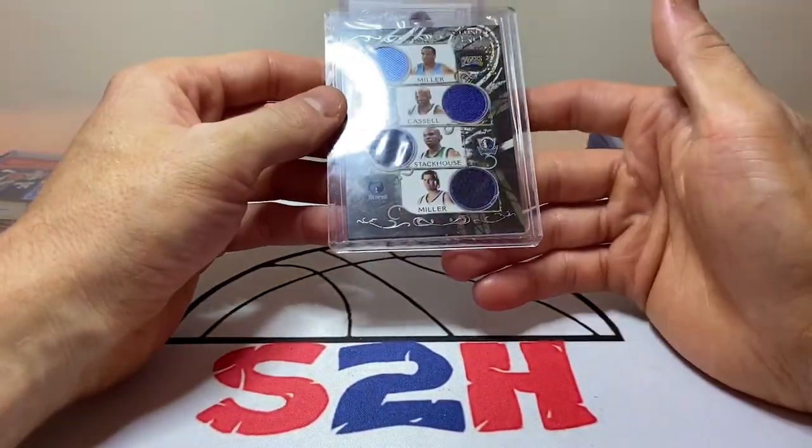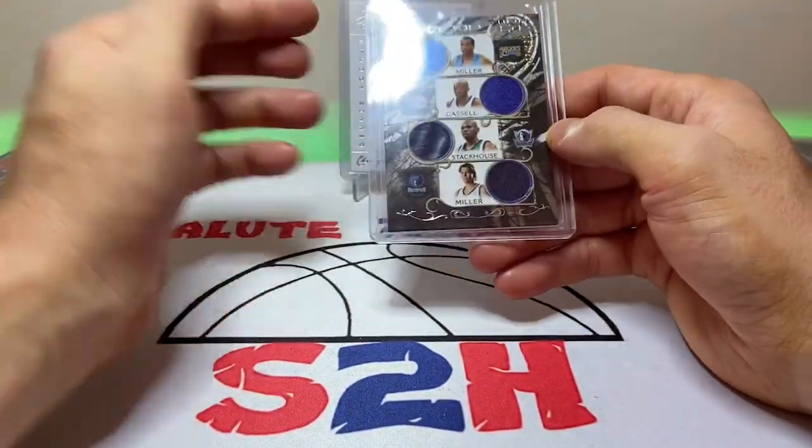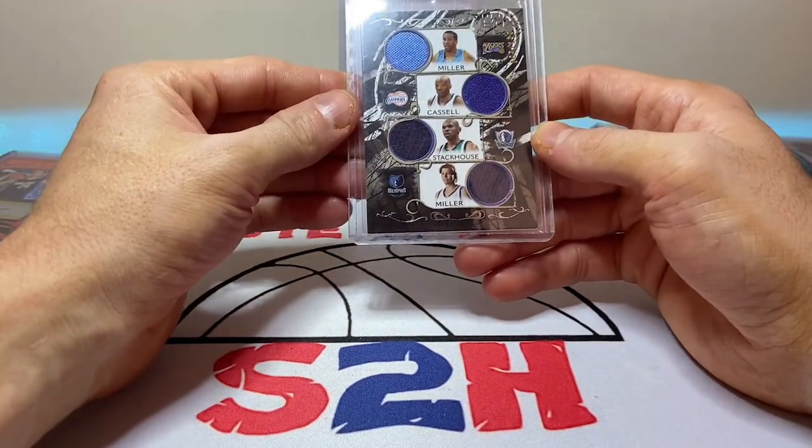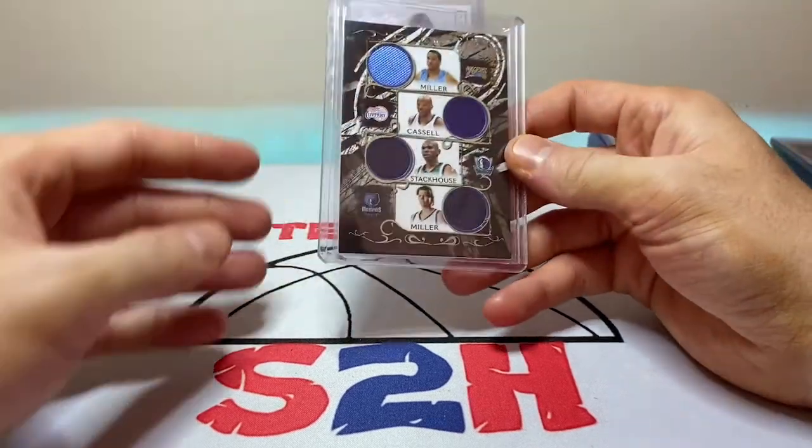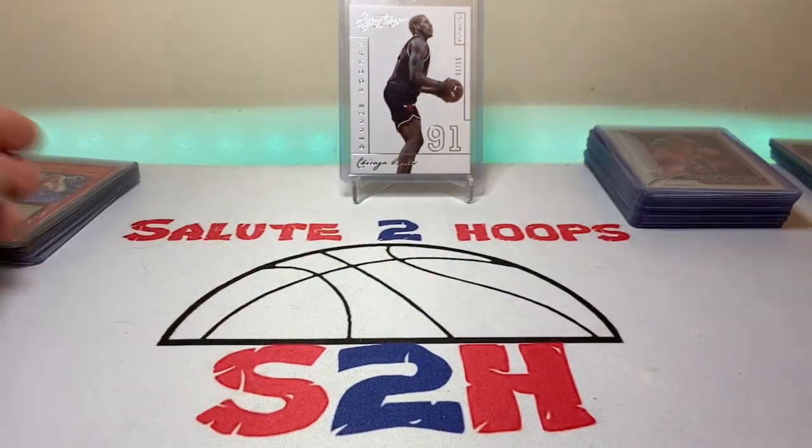I got this whole lot for $15. So I cut the deal with the guy. I wasn't too mad about that. I wanted to spend some money while I was there, and $15 really wasn't too much out of the pocket. So definitely a cool card to add to the PC.